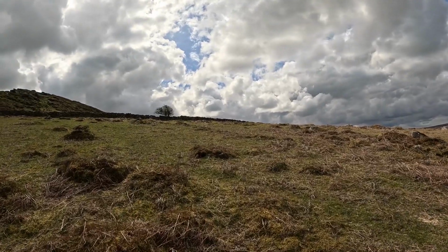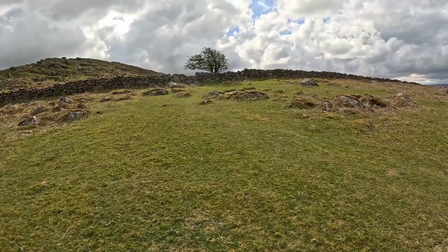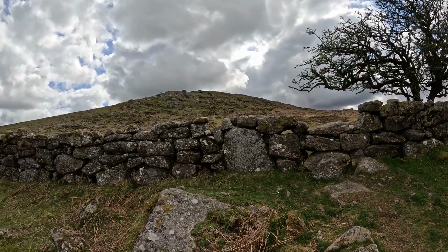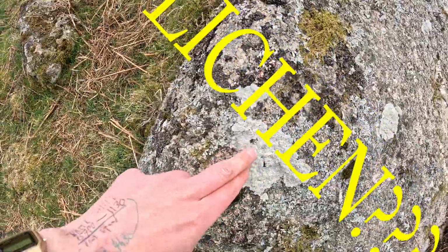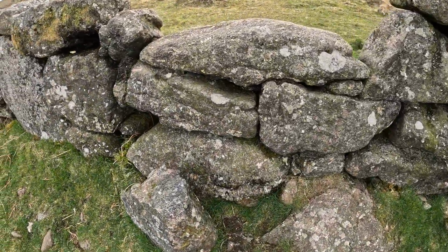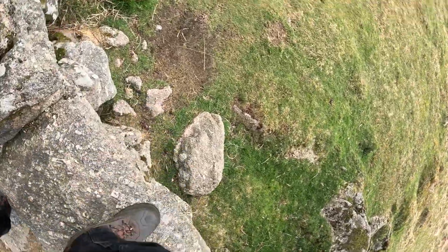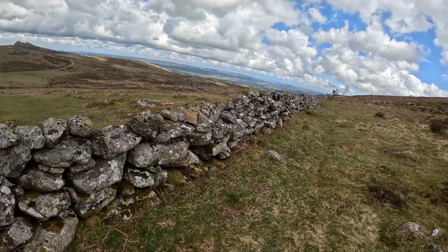We're up near the tree now. Yeah, it's a slight dip in the wall, it's not a big dip. The actual tor is looking pretty steep from here. Okay, Rippon Tor, let's bag a new tor while we're here. Are you liking this? Okay, so you got a stepping stone here. Throw your leg over. There we go. Nice.